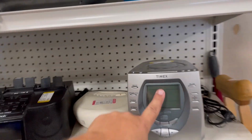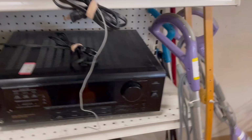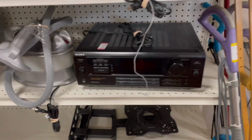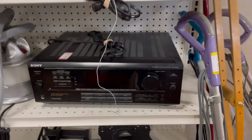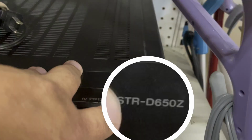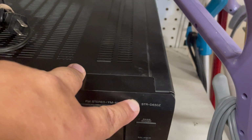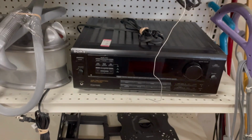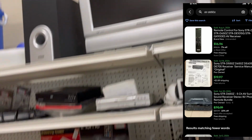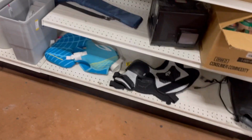Oh, I thought this was a tiny TV. It's not. Sony, probably not worth messing with, especially now it's $16. Like, sell-through rate's gonna be fairly low. Upside's gonna be fairly, fairly low, and be longer sell-through. That's just assumptions that I'm making.